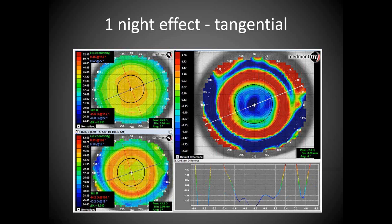Now the next map we use is the tangential map, and what you're looking at is this red ring where that hydraulic force is the highest, where that reservoir of fluid is the thickest. That creates the greatest tension force, pulling on the epithelium and creating the steepening. Now when you look at this map, would you say the red ring is well centered to the black pupil? If you argued anything, you might say it's slightly low, where the red ring is very close to the pupil up here versus maybe a half millimeter down here. But this is really a well-centered effect, so nothing we would complain about.